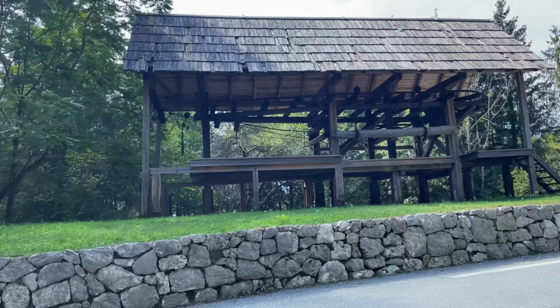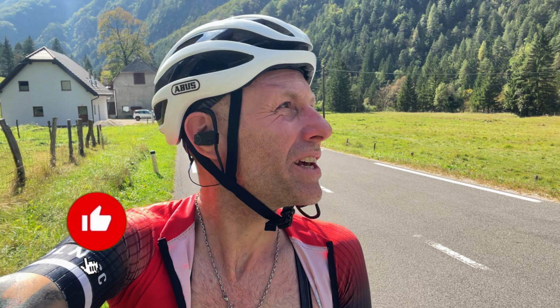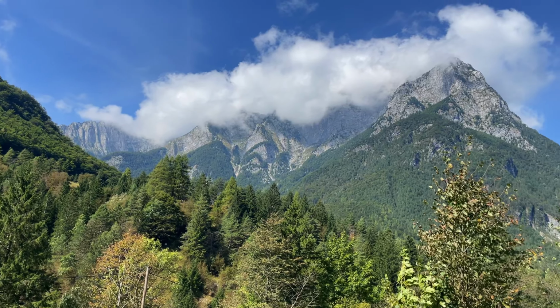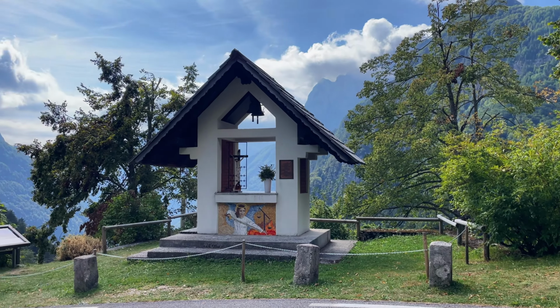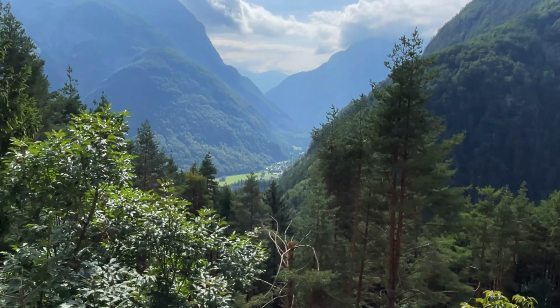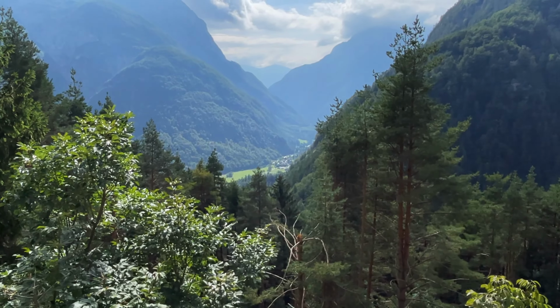Sometimes you just got to stop whatever you're doing and look at the views and look what's around you. Yeah, and be thankful for it. I've just come all the way from down there, 500 metres below. Slovenia is beautiful.